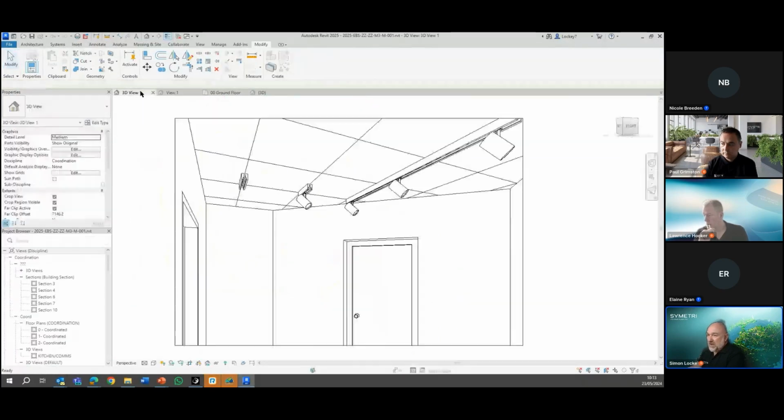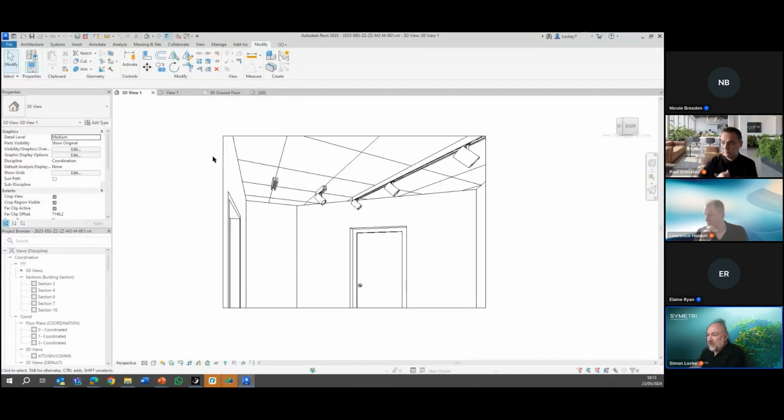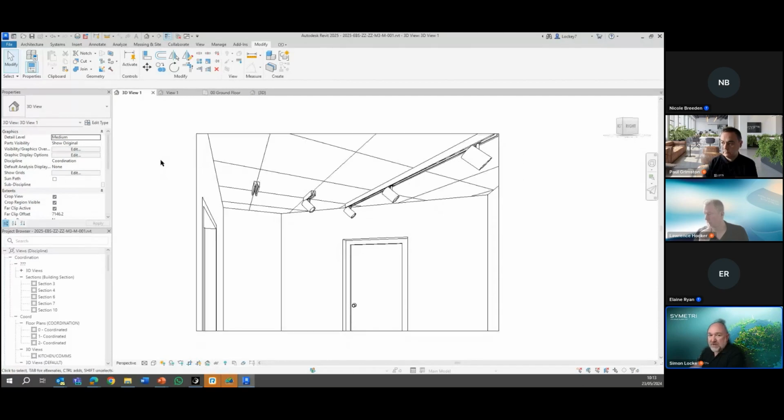Now again, when it's loaded into the project, this is the sort of end result that you get. So hopefully, if you do create families and you do use the arrays within families, then you could get some good use out of that.